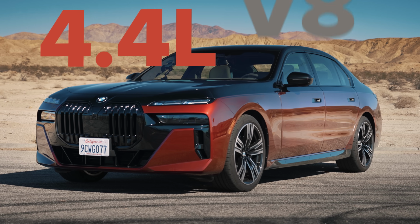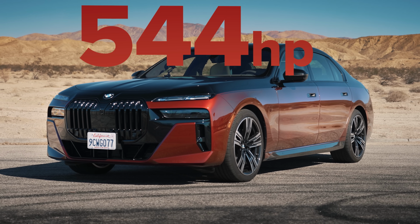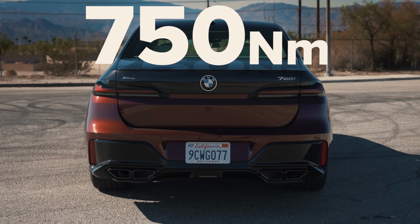It's a 4.4 litre twin-turbo V8 with a mild hybrid system, so a little electric motor to boost the torque. This engine will actually go into the next M5, so it's an S engine. Pretty special getting that in the 7 Series. The interesting thing is that BMW is giving it the exact same power output as the i7. You've got 5 Newton meters more torque though, 750 Newton meters.